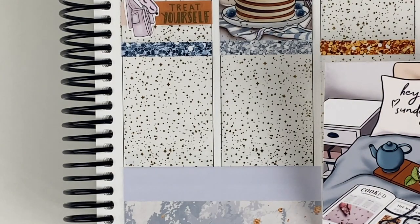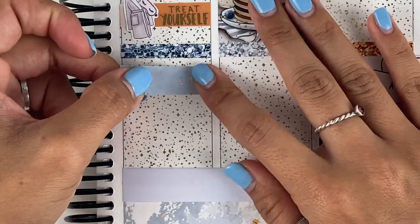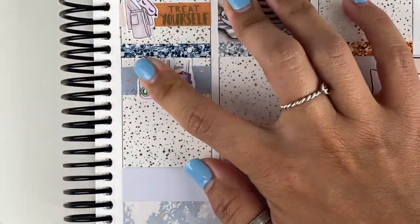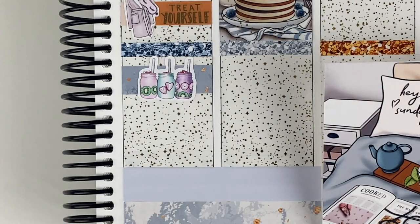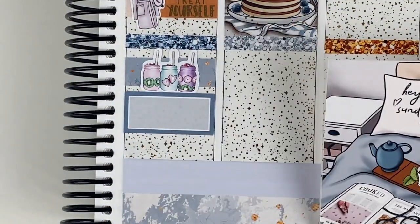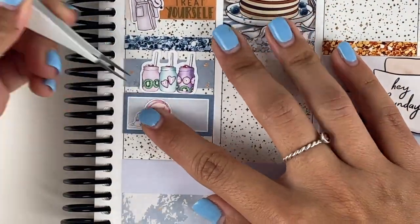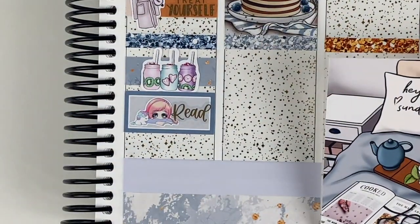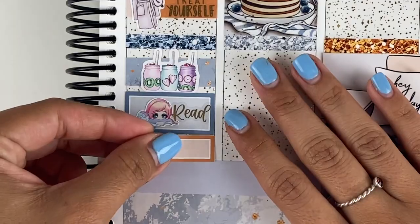And then I called my cousins this day. The call script is from SPC, and I used an emoji from the Coffee Monsters Code to mark that. I also just had a very pampering, relaxing day. The robe and eye mask sticker is from GP Studio, and then the treat yourself is from SPC. I made smoothies for my boyfriend and I, and so I used another GP Studio smoothie sticker to mark that.